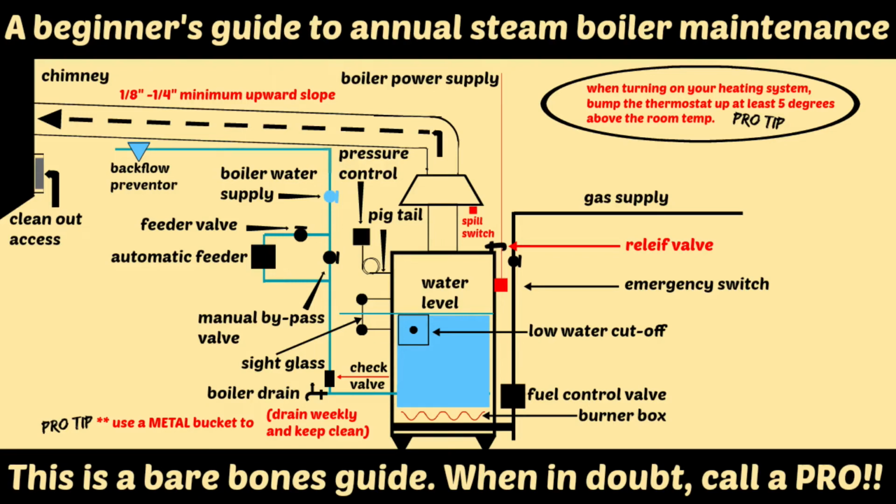It's generally a 3 or 4 inch nipple coming out of the side of the boiler, and I'll have to take that valve off and clear that out. And I would say to people, don't use a plastic bucket.